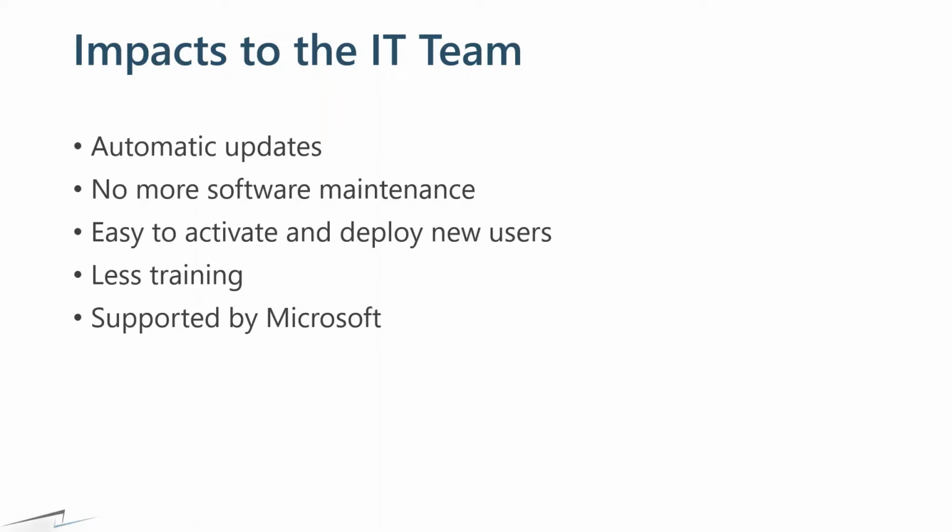Less training for your IT team. There shouldn't be any need to train your IT team on how to install an on-prem version, or even how to run CRM, unless you're using it for case management or something like that. You could have less training for your IT staff since they don't have to use CRM. And the last item on my list as far as impacts to the IT team is that it's supported by Microsoft. If you have trouble with a solution upgrade or any of your upgrades, Microsoft is available to help.